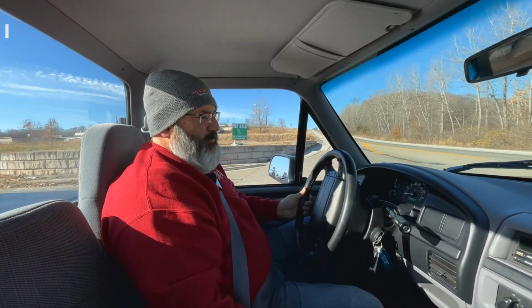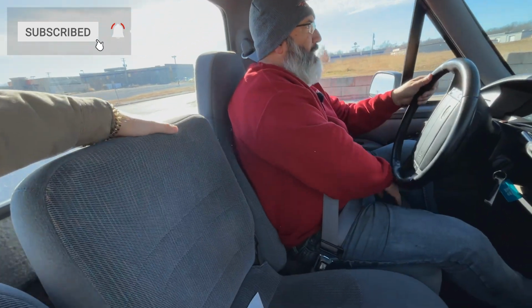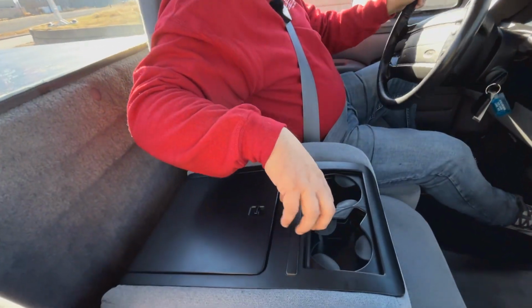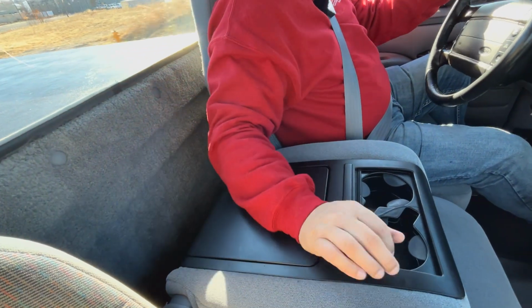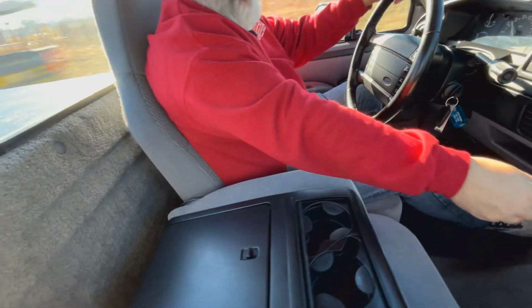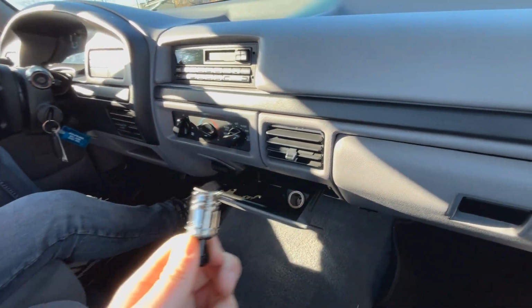Is there even any cup holders in here? Oh, of course there's cup holders, because look, the middle seat flips down. And you have cup holders there, so you can either haul a third person or have storage in an armrest. What's down here? Oh, that's a cigarette lighter and an ashtray. Stay away from that, kids.